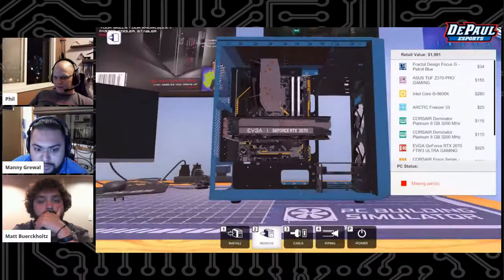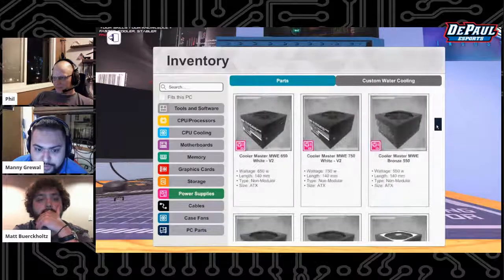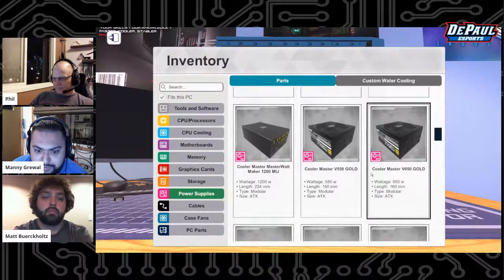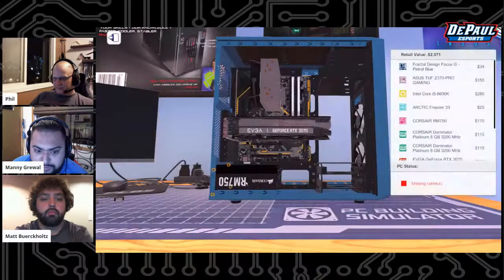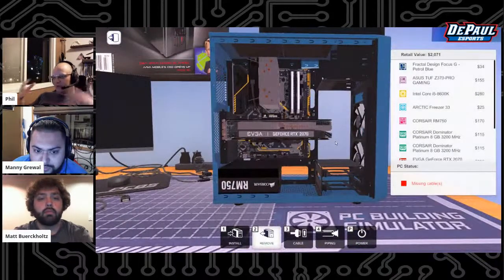Okay, last part, since we're running short on time, would be the power supply. So we'll just toss in a 750. You get a Corsair? Yeah. There we go, RM 750. So this usually has a couple screws in the back once you get it in. Now that is the majority of the actual component installation.